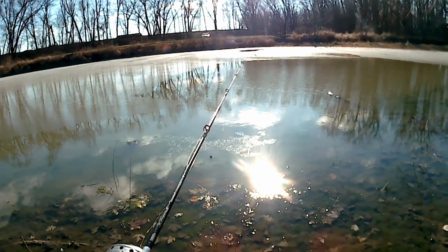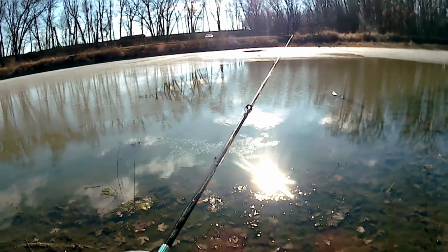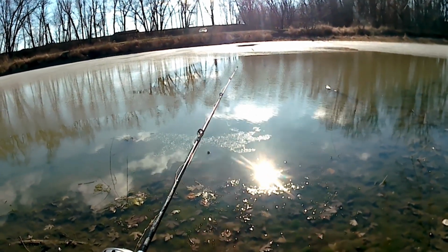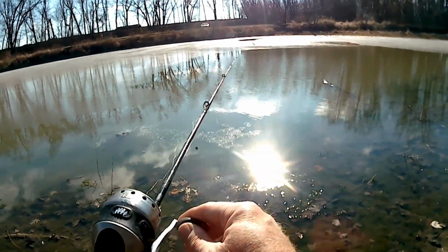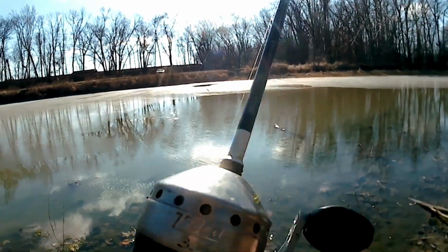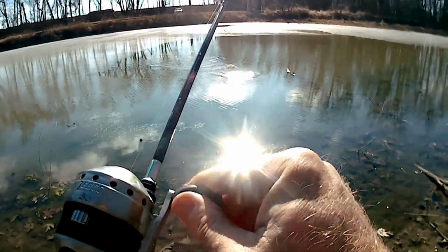Give her a little movement. We're bound to get one here in a minute. Uh-oh, we got a bite. We got a bite, guys. There's one. There's one, guys. He ain't very big, but they're just barely touching it, grabbing that bait.